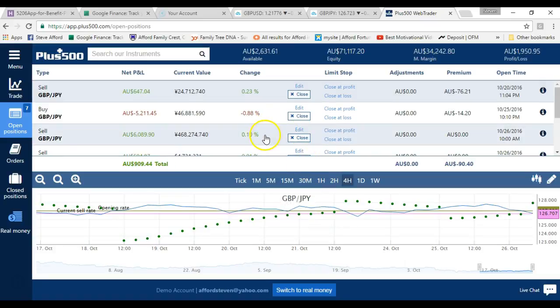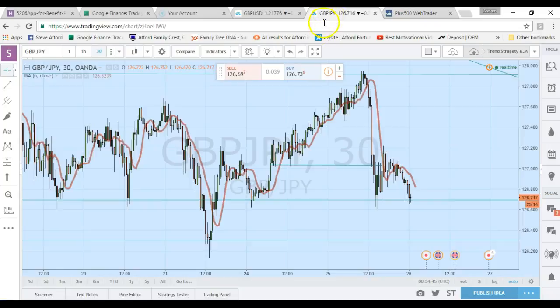Here's an account of mine, it's a demo account. I'm not going to show you a real account with Plus500, but it gives you the appreciation. A lot of money in the account balance can certainly move great figures in your favor. Now I'm utilizing Plus500 with TradingView charting.